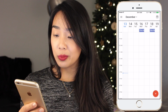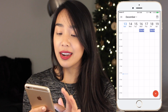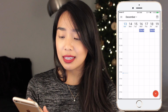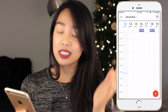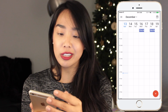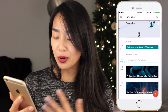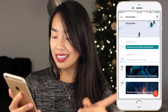This week is looking pretty bare. I haven't actually added anything to this week's calendar yet. I like the layout of Google Calendar rather than the Apple Calendar. I just feel like having the weekly view like this is very visually appealing to me, and I like the summary page a lot better on Google Calendar because it is prettier to look at. This is what the summary page looks like on Google Calendar, and like I said, it just looks a lot more visually appealing.